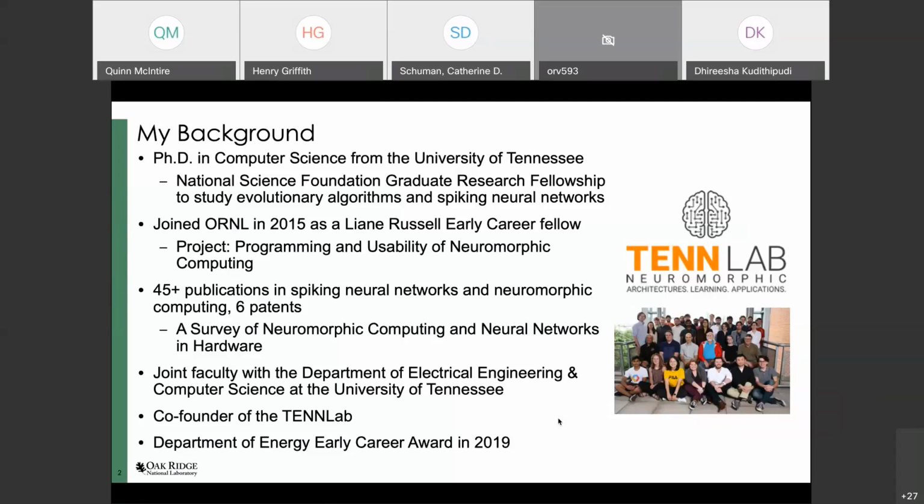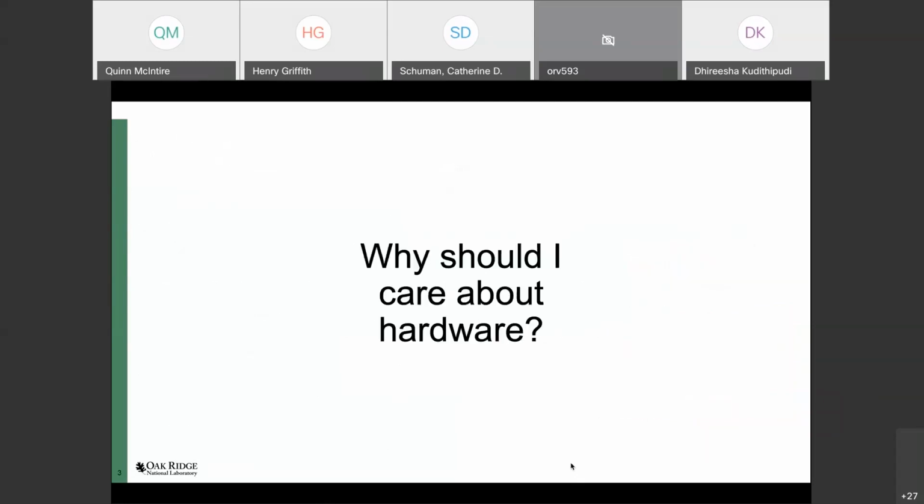A lot of the work that I'm going to be talking about in today's presentation is in collaboration with the research group at the University of Tennessee, the TENNLab Neuromorphic group, which is the picture you see on the slide here. As a computer scientist, a question I was asking myself as an undergraduate, and still frequently ask, is: why should I care about hardware? Why should I care about custom hardware for different applications? Can't I just continue to use the sort of hardware that I'm used to?